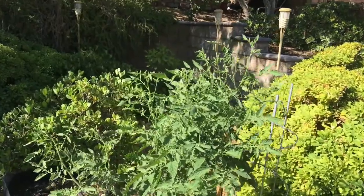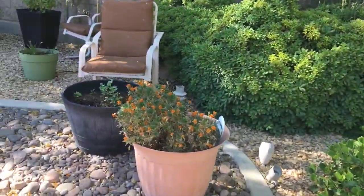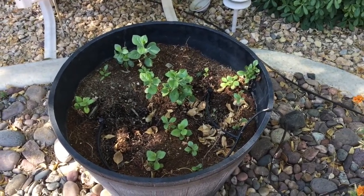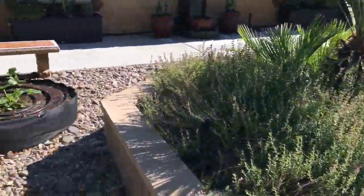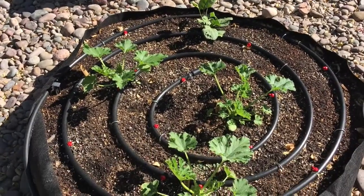This hasn't produced any tomatoes yet. This is the black cherry. I'm kind of anxious for that to fruit. There's my little plumbago. I planted an eggplant over in this bed with these squash.